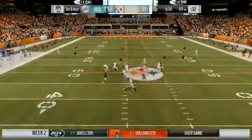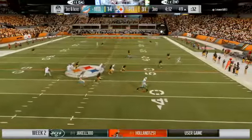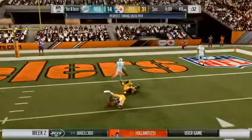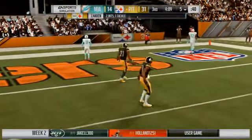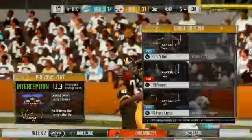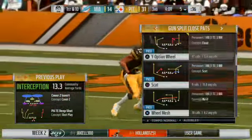Off the play fake, he'll look to throw. Flushed out right. Now he's going to throw it back deep over the middle. And for the 4th time tonight, it's an interception. Picked off down near the 5. Just a little bit of a rough stretch. 6 interceptions now in these last 2 weeks combined.